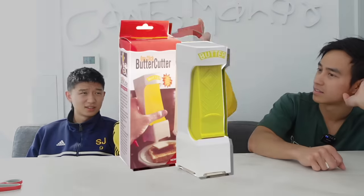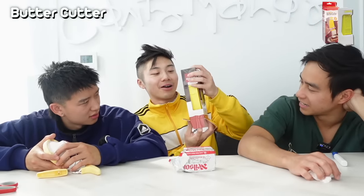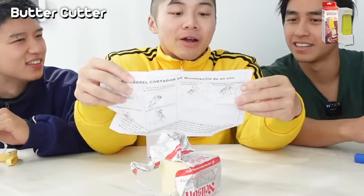You know why? Because I got the butter cutter! There is no bigger pain in the ass than cutting butter with a knife. The butter cutter is such a cool invention. I don't even need the instructions because it's so simple. Load the butter and go, all right? Let's go. All right, remove the top, shake out the butter pusher.